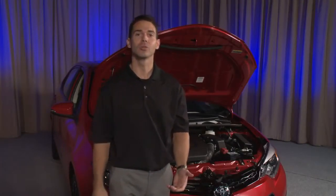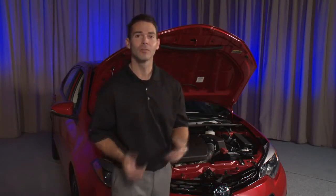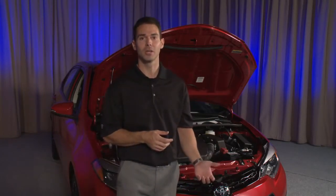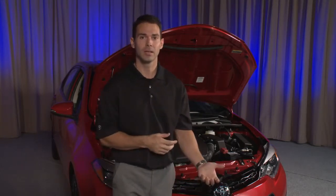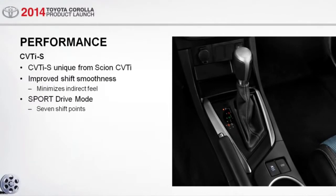We now have 3 new transmissions on our all-new Corollas, which help with getting us even greater efficiencies. Beginning with the 4-speed automatic transmission, which is a carryover transmission and is standard on L grade. Then moving up to our 6-speed manual transmission, which is all new on L and S grades. And finally, getting our brand new CVTIS transmission, which is standard on LE, LE Eco, and S grades.